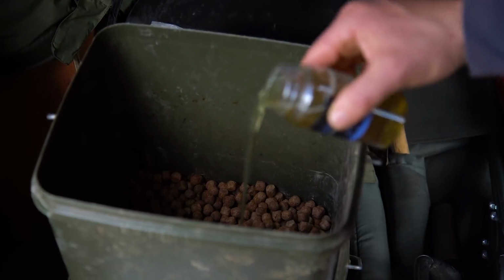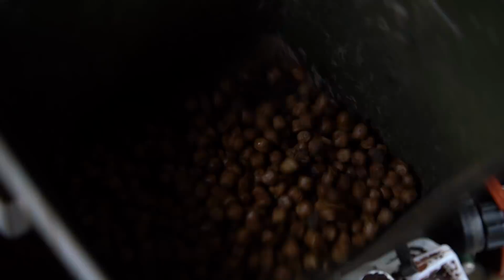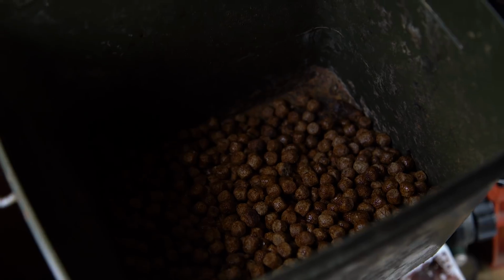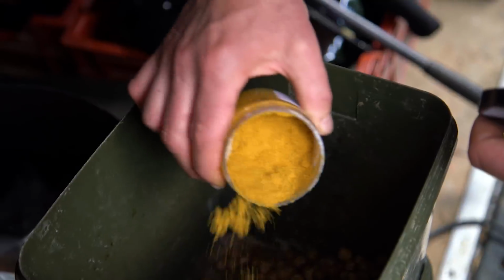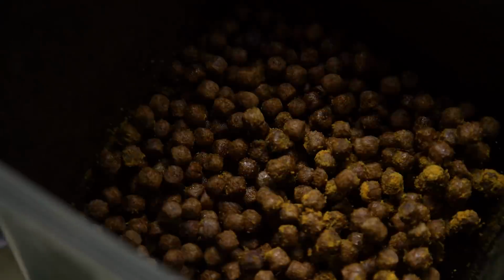And all I do, I try to add a little bit of liquid to that, so I put like a food-based dip on it or some oil. The oil is particularly good, it flattens the surface, especially if there's a bit of a ripple on, so you can see what's going on, so it's very visual. And then I generally add a bit of powder to that as well, so I've got something falling down through the water to draw fish up from underneath.